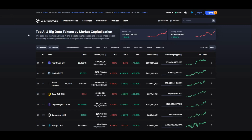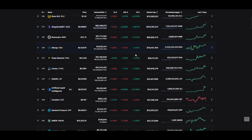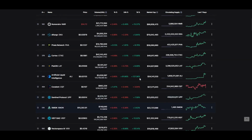For example, right now I'm on CoinMarketCap on top AI and big data tokens by market capitalization, and I mean, look at the trends, guys. Trading volume for today is 516 million, up 118%. Look at the 7-day gains, like 13% on Graph, 55% on Fetch, 88% on Singularity. These are all AI trading bot projects, you know, like the large caps, and all of these are up massive amounts over the past week.